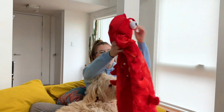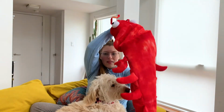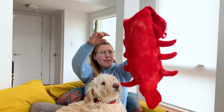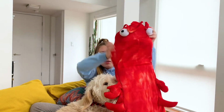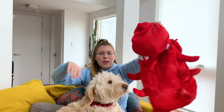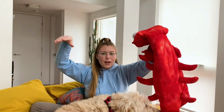It's so funny. It just buttons in the front and this goes around his body and then the back of it looks like this. It has a little lobster tail. And then this part is more of a hood and so it flips backwards so he can wear it for a longer period of time. And this doesn't have to be on top of his head because he's not about that life. So he does love this.